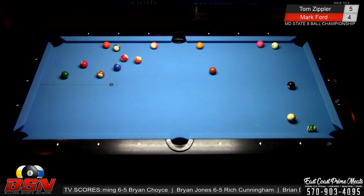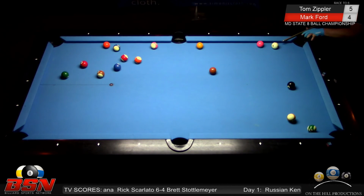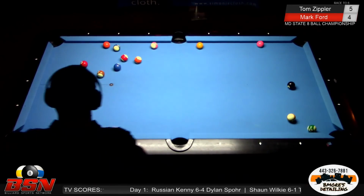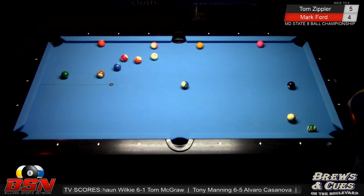Well, I do believe we're going to see a 7-ball for the opening shot. Not a whole lot of options here. So you got the 5-ball that he's about to try to navigate out of the way right now. He's going to try to bump this 10 most likely. Nicely done. So this one problem solved. Now you got to figure out the 1-ball.